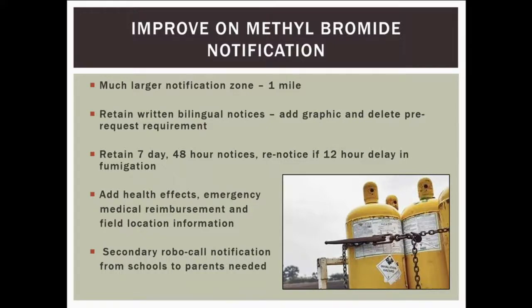Yeah, in addition to having a much larger notification zone than the 300 feet, probably 1 mile, and Tracy went over how we got to that. We envision improving on the methyl bromide notification by, of course, retaining bilingual written notices, adding a graphic at the top, and deleting the pre-request requirement. We think that's just too confusing, and it's going to discriminate against people who have less education if you have a pre-request requirement.